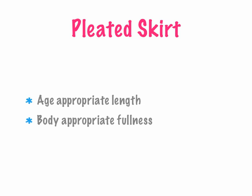The second thing is something that I call body appropriate fullness. If you are a pear shape, that means you have a larger butt, hips, and thighs. You are shaped like a pear: the bottom half of your body is bigger than the upper half. If that is your body shape, you want to be very careful to get a pleated skirt that is not going to add fullness to your body. So choose a pleated skirt that is very slim. It doesn't go out very far because we don't want your bottom half to look bigger.